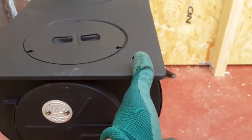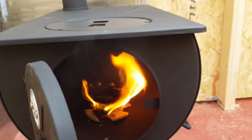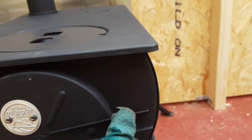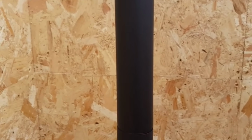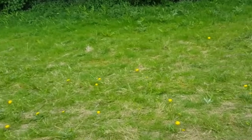Let's have a little look on this. Well, it's burning away okay inside, so it must be content. And I don't see anything anywhere on the chimney. I'll take a little look outside again.